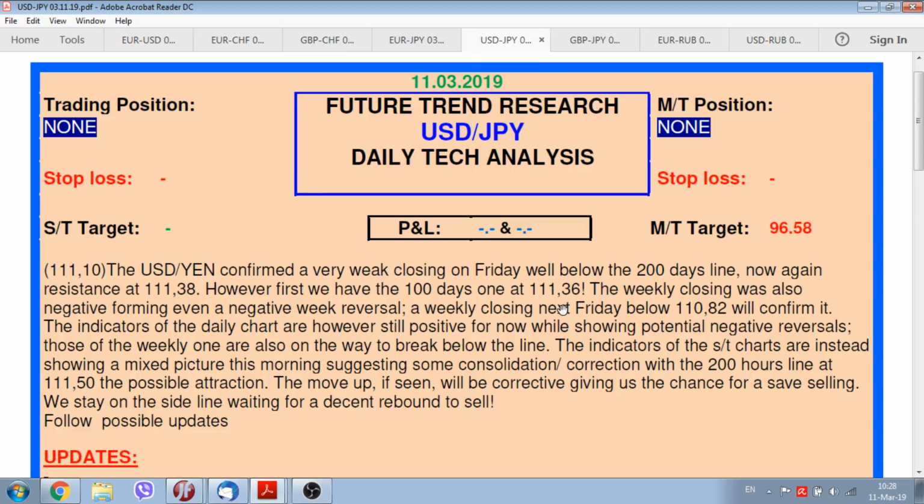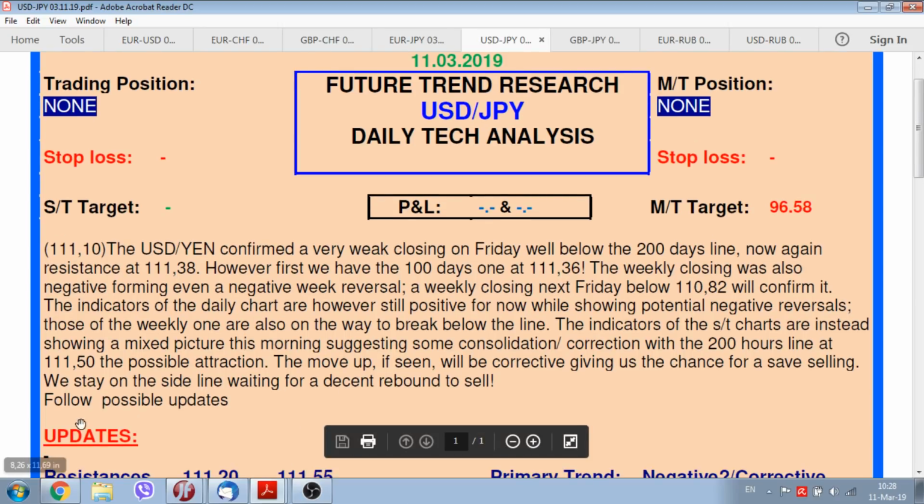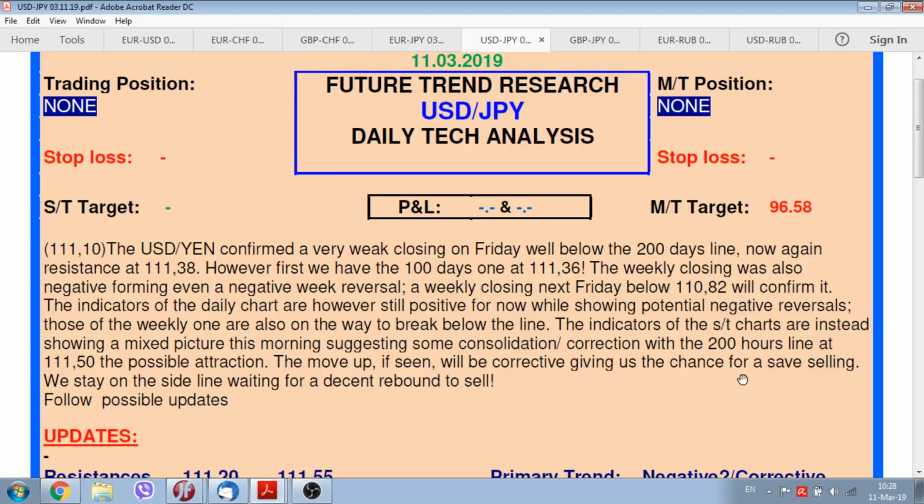But again, a lot will depend on incoming economic information from the United States. And don't forget that today we have a retail sales number and tomorrow an inflation report, which could really put dollar-yen, for example, in case of negative numbers, under additional selling pressure. The move up, as you could see, now the possible attraction is at 111.50, where, by the way, lies the 200 hours line, the moving average line. The move up, if seen, will be corrective, giving us the chance for a safe selling. At the moment, FutureTrendResearch prefers to stay on the sideline, but waiting for a decent rebound to sell the dollar-yen.